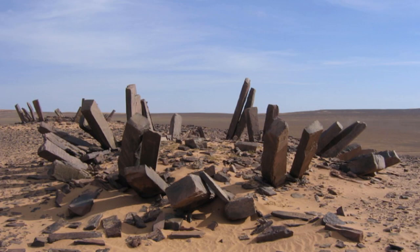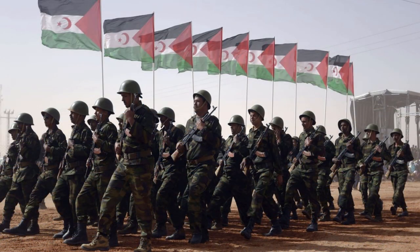What made this area so special that it compelled large groups of people to gather and construct the monuments? What was the purpose of the structures? Deepening these unsolved mysteries is the fact that the region today is a conflict zone, which prevents researchers from being able to fully study the region.